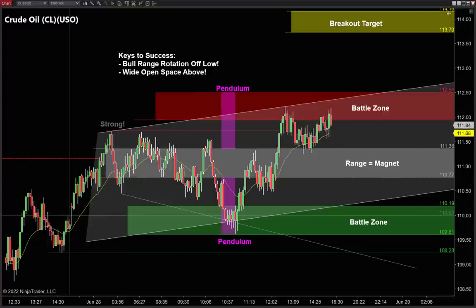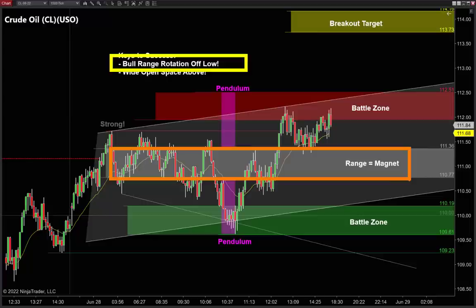There are really two basic components here right now. It's all about this range, right? The first one is this bull range, and it's not just a bull range. It's a bull range with rotation off the low. What do I mean by that? Well, it's a bull market into a trading range. And you'll notice right now the market runs lower, and now we shoot back higher.